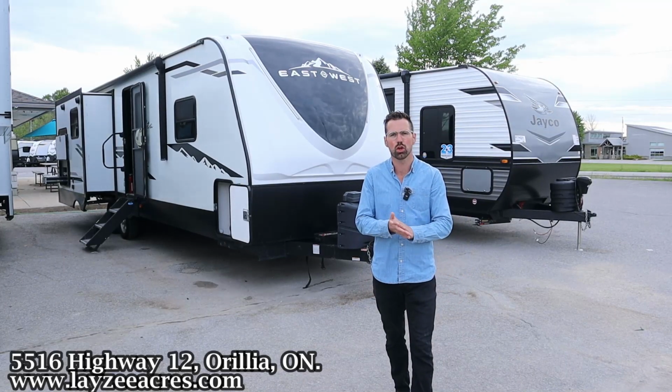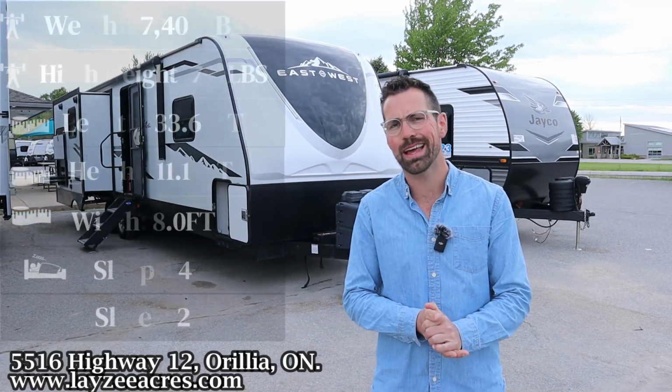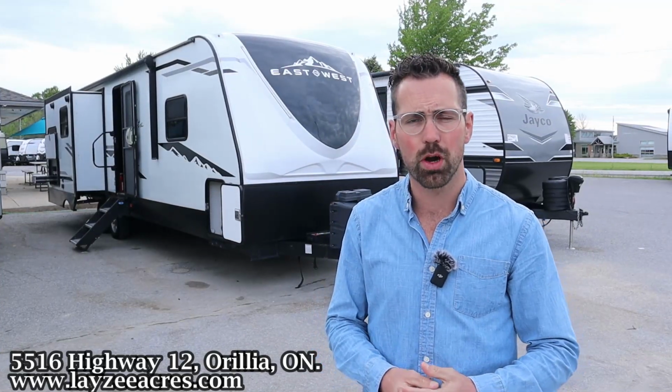Today, we're going to take a look at a 2021 East to West Alta, model number 2810 KIK. It's an awesome couples model travel trailer with an island kitchen weighing 7,400 pounds.